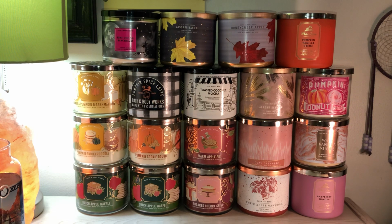Getting to the left side of the screen here, because I have a lot from this collection, the Fox Cafe candle collection. I have pumpkin cookie dough, Dutch apple waffle, sugared cherry crisp, pumpkin snickerdoodle, vanilla pumpkin marshmallow, and warm apple pie. All of these, the label is the cutest, love it, wraparound, great label with the accents of the gold foil.